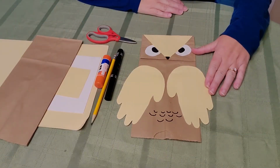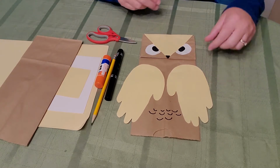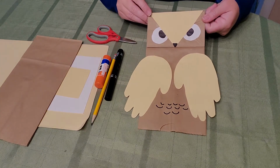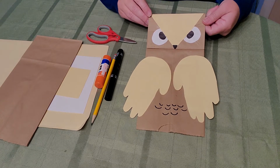We're talking about owls today, so we are going to make 2 different things. The first thing we're going to make is an owl puppet. This is what the finished owl puppet is going to look like.